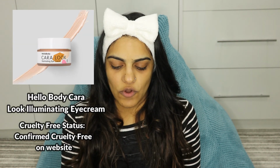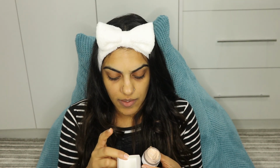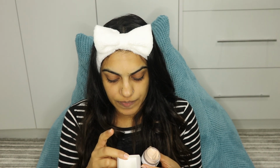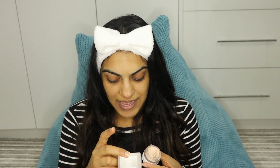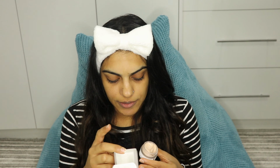I'm just going to do my next step, which is an eye cream. This eye cream that I have here is from Hello Body, and it's the Cara Look Illuminating Eye Cream, and it's got a bit of a tint in it. I think that's why it's illuminating. I genuinely don't think it's got actual properties which help to brighten the skin. So it has got some almond oil, but quite low on the ingredient list, so I don't know.